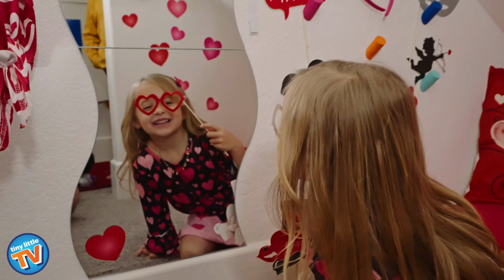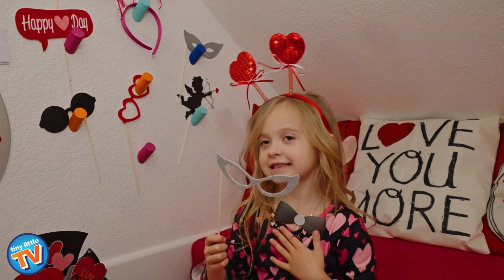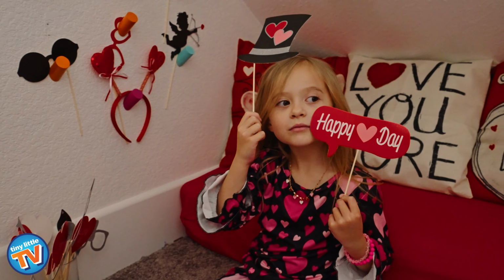Time to place these photo props. Do you like my glasses and my bow tie? Happy Heart Day.